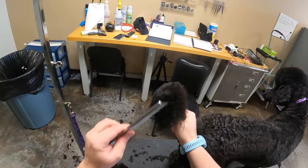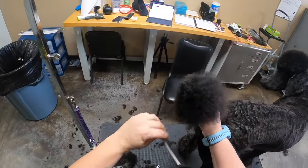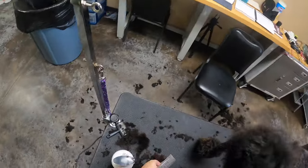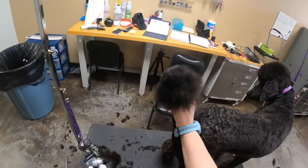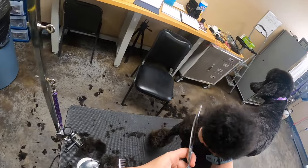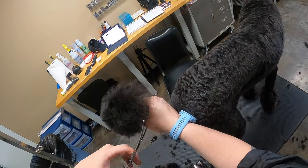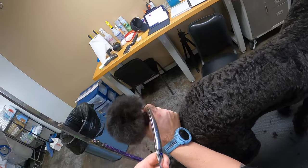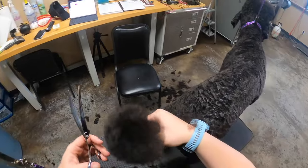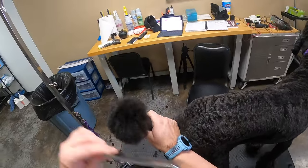Okay, then I hold the tail up and I brush it down, because that's how it's gonna be when he's walking, the tail's gonna be up. So then I just come around and you want to trim it into a little ball. Okay, brush it down again.